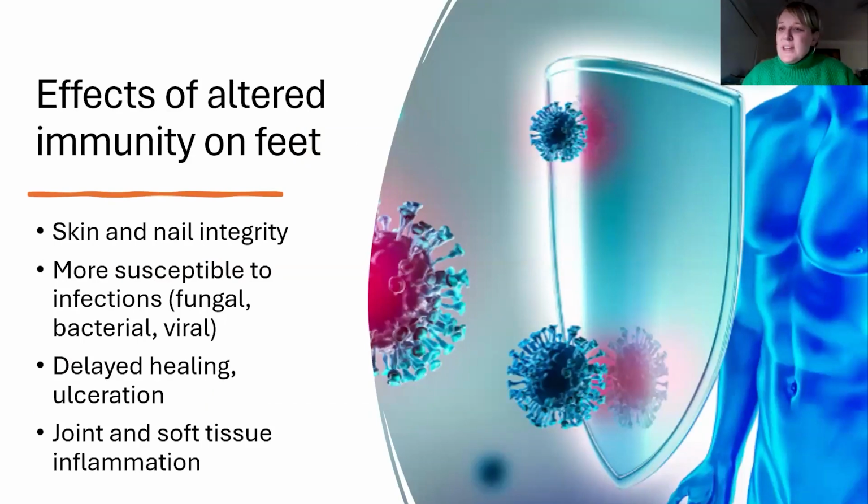So what are some of the common effects of altered immunity on the feet? So often when I'm at the university, I help to teach the dermatology unit. And so often we forget that the skin is the largest organ of our body. And it has such a vital role in protecting our body from infection. It does other things as well, like it regulates temperature, tells us when there's pain, but it is absolutely a shield. And when you have altered immunity, it can affect your skin and nail integrity, and that shield is broken.